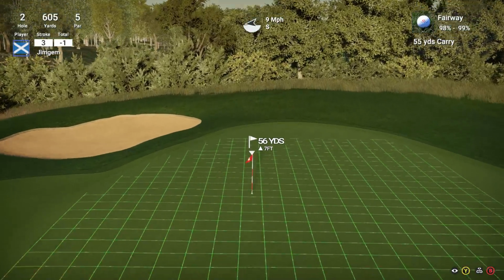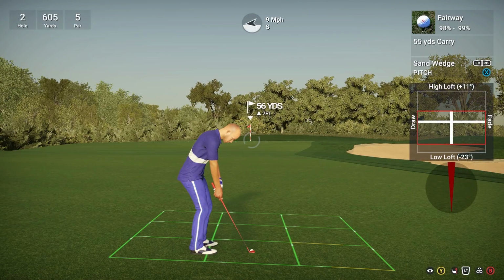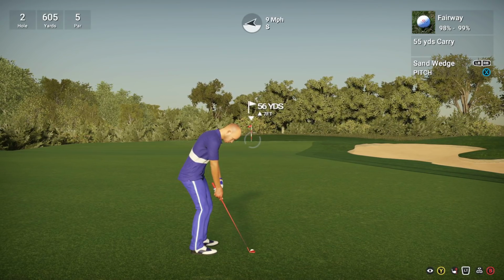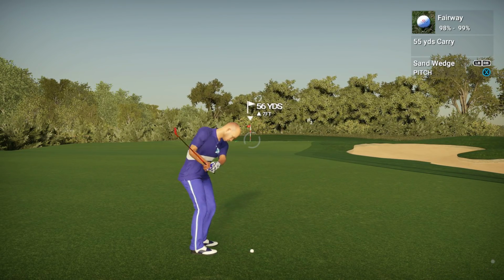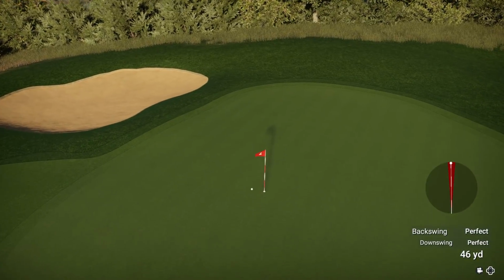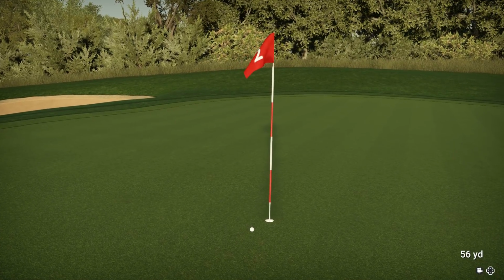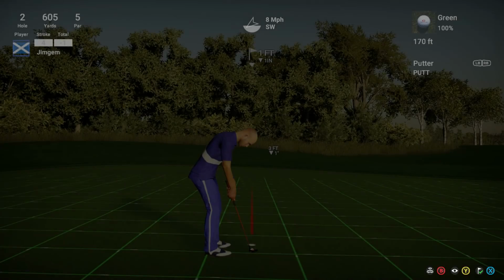Okay, 56. So that's playing about 58. I might just hit this dead because you're going to get that little sort of pitch forward when it hits the green. Just skip a little bit forward. There we go. This is up nice for a nice little tap in for a birdie.